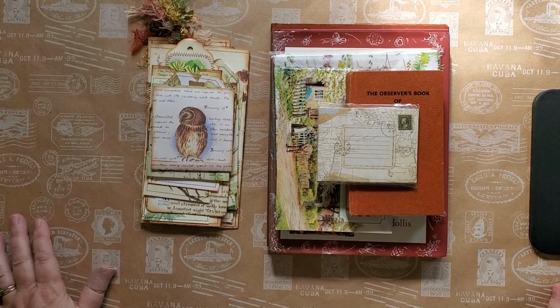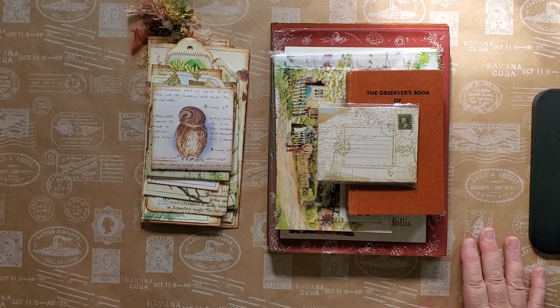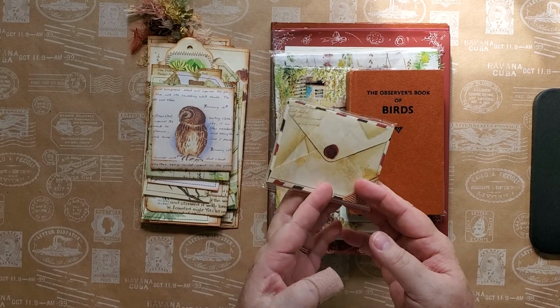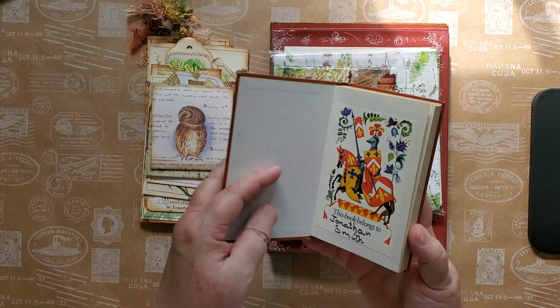But in addition to doing the journal, she included all these wonderful pieces of Happy Mail. It's just fabulous, so generous. So I'm going to go over it quickly. Little packet of envelopes, and a little book, The Observer's Book of Birds.